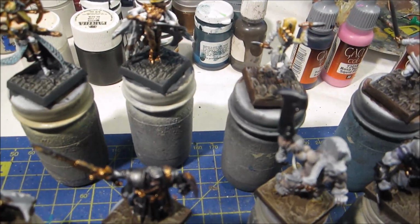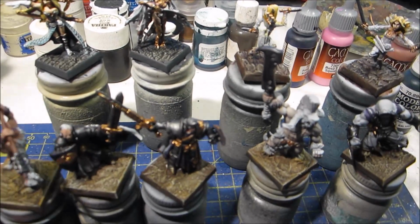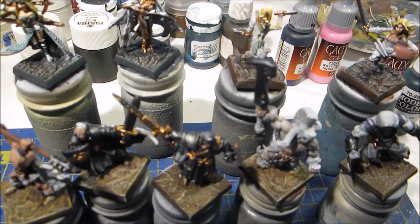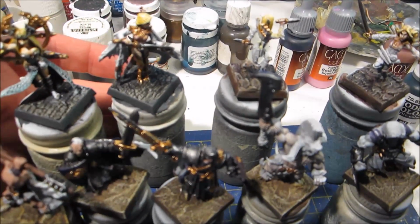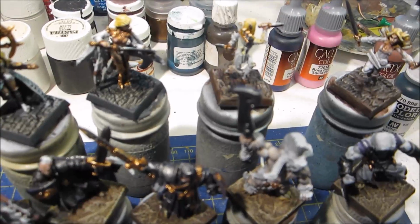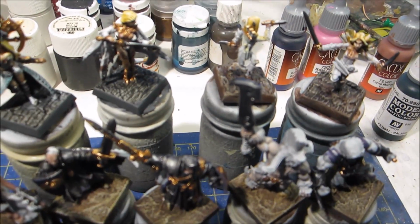So still not as much progress as I would have liked. I mean, I was optimistic for this past week. I thought, you know, I've got a lot more free time, I should get more painting in, but you know, I'm not just a painter. I'm also a lot of other things, and my free time has to be divvied up between my hobbies.